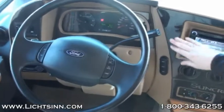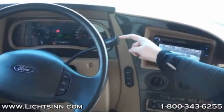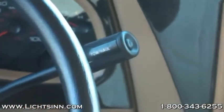Yep, and that tow haul mode is very easy to use. It's simply located right here on your shifter. There's just a button at the end of it that'll allow you to go into that tow haul mode.